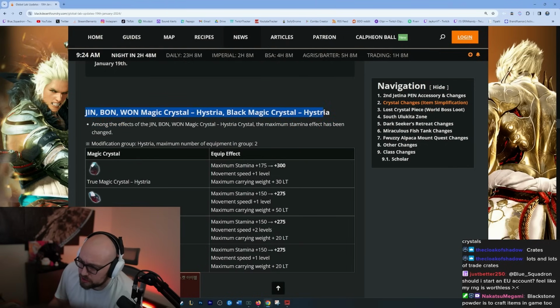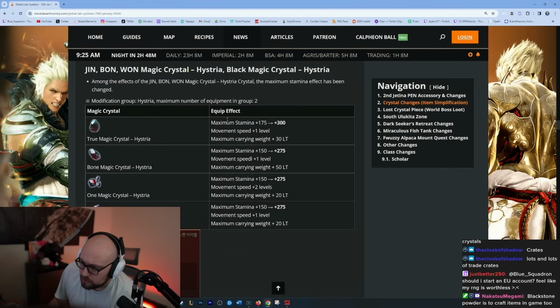Jinban Wan magic crystals. Black magic crystal Hystria. Among the effects of the Jinban Wan Hystria crystal, the max stamina effect has been changed.